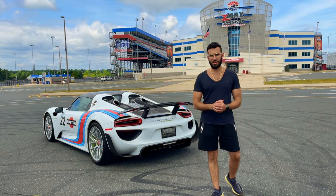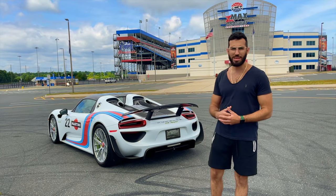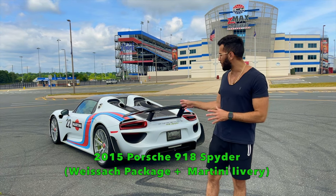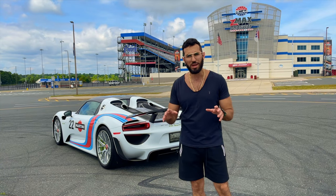Today's video really needs no introduction. Most car fans would already probably know what this is. This is the Porsche 918 Spyder. This one has the Martini livery spec, and it's an absolute beauty to look at. But in my opinion, this is one of the most special and iconic cars that have been released in the past 10, even 20 years.